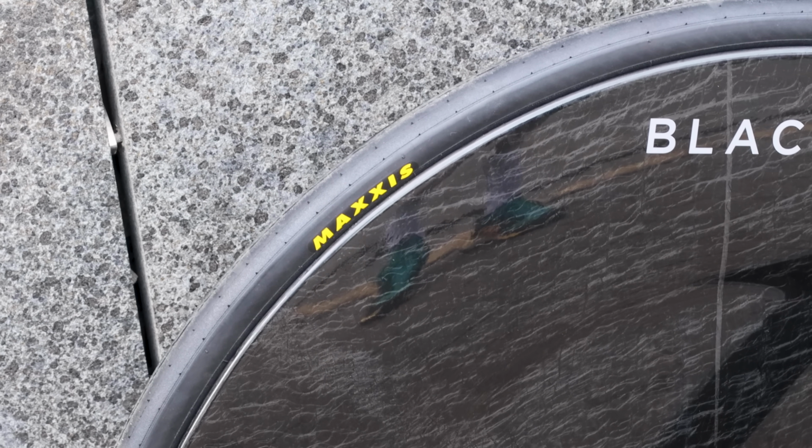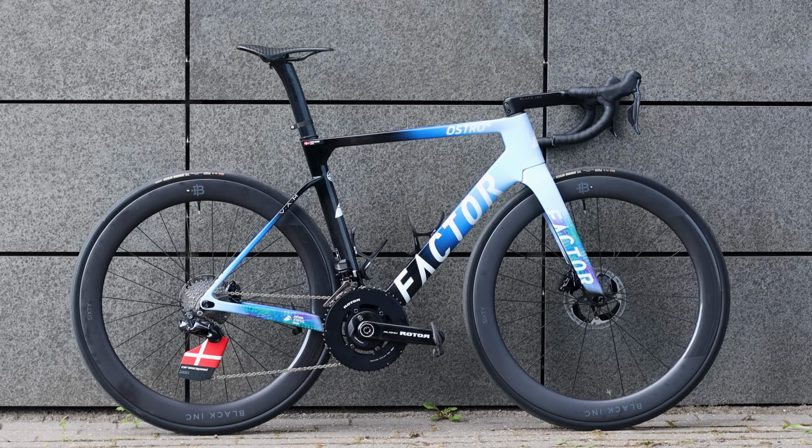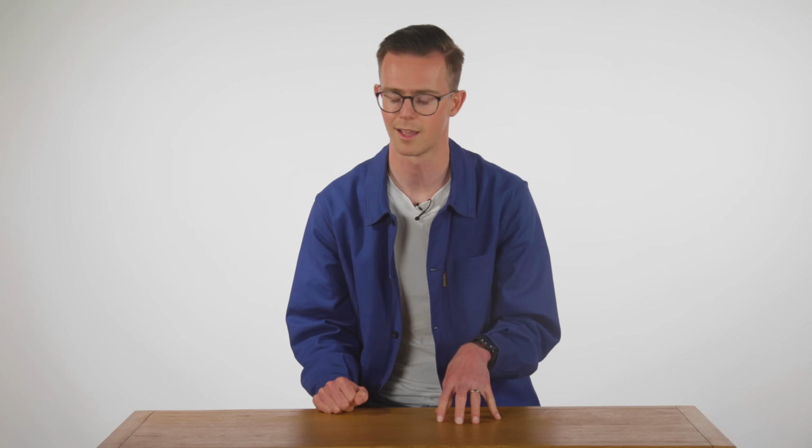We were also told that Israel-Premier Tech domestiques would use tubeless tyre inserts as a bit of extra insurance. In contrast, the head mechanic at Intermarché-Wanty-Gobert, Mikey van Kruinen, told us that his team had tried tubeless inserts but had abandoned them. And Mikey, I'm very sorry if I mangled your name.